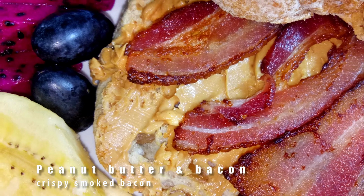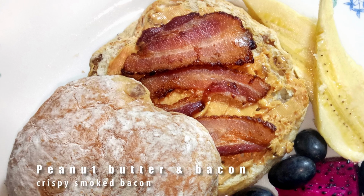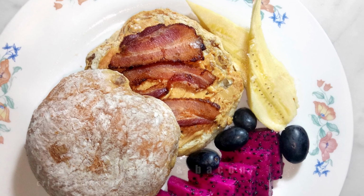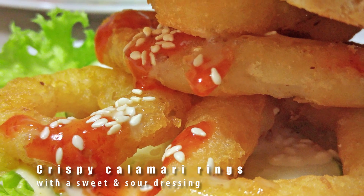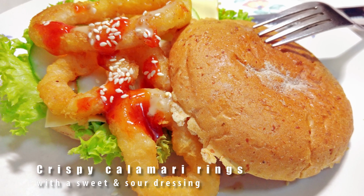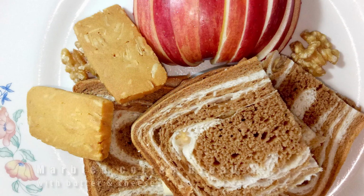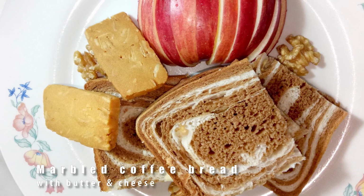Try this combination: peanut butter and crispy smoked bacon, an interesting pairing of flavors to relish. Crispy calamari rings make such appetizing sandwiches as well. Marbled coffee bread is best eaten with butter and cheese.